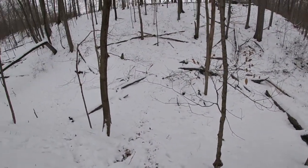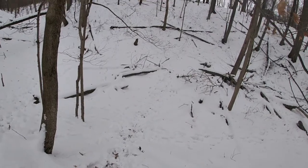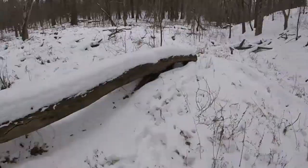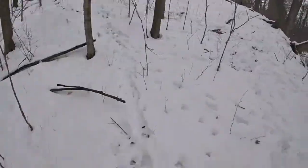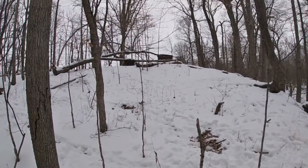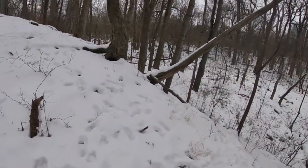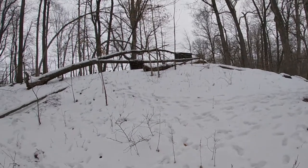A little bit of a steep hill here. I don't want to put a blooper reel up of me rolling down it either. Looks like there was a couple deer bedded here. Right up there's one of my blinds. Another little bed there.